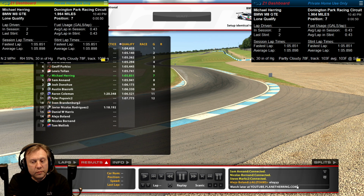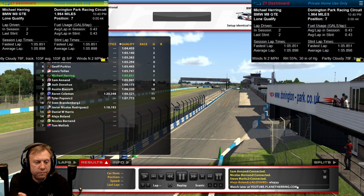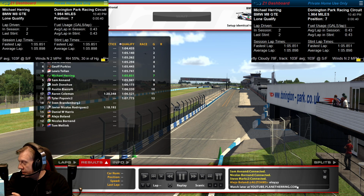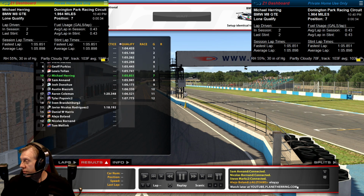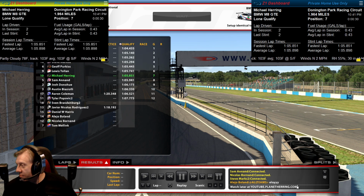No, anyway, like I was saying, looks like we're still in 7th. That's a good sign, unless you got a bunch of people at the back who are going to be forcing their way through. Like I said, there's lots of places here where you potentially can run off. The traction control on these cars, even though it is on and even though it is set quite high, it has a hard time saving you.